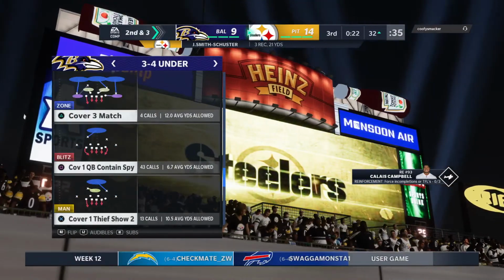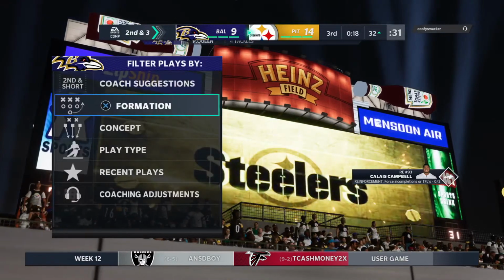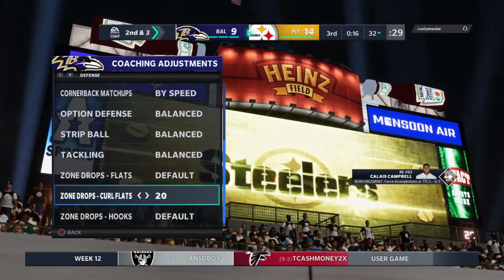Well, if you do read man coverage, Brandon, the drag route's a pretty good one to run against it because you're running away from people on it. At the 32-yard line.